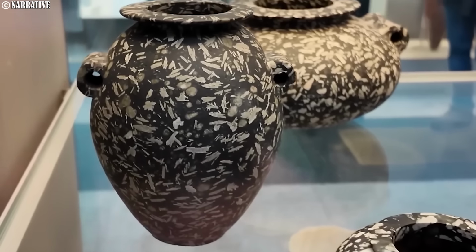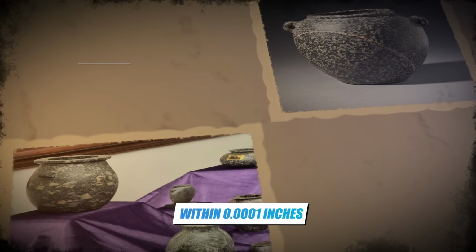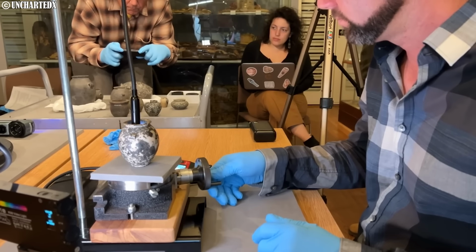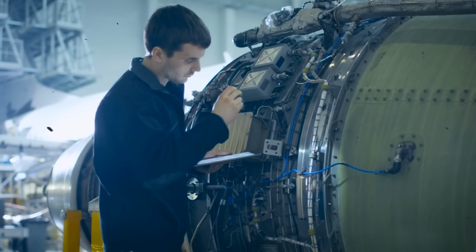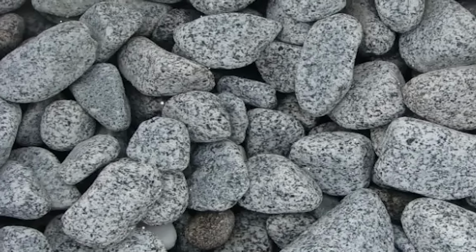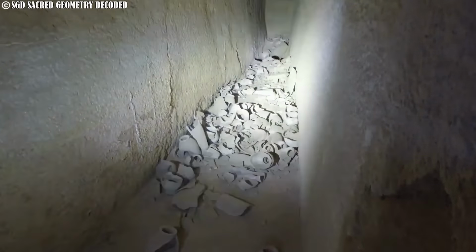The cylindrical neck lined up with the lip's flat surface within 0.0001 inches, a level of accuracy so extreme that even aerospace engineers would find it difficult to match, especially in a material as unforgiving as granite. The body of the vase was next. The curvature was nearly flawless, its spherical form deviating less than the thickness of a single sheet of paper.